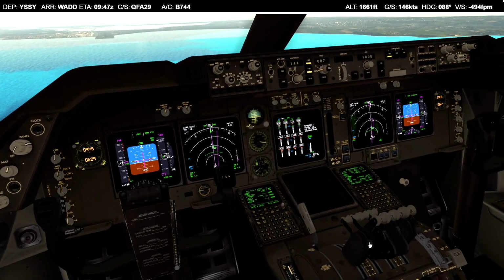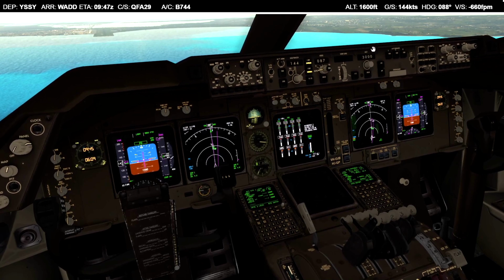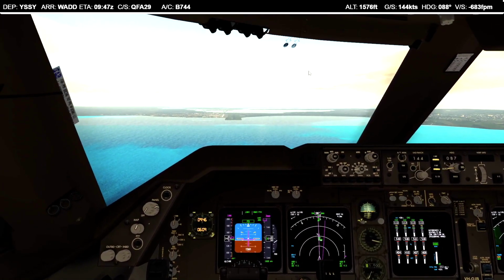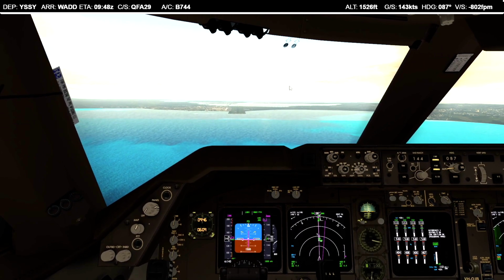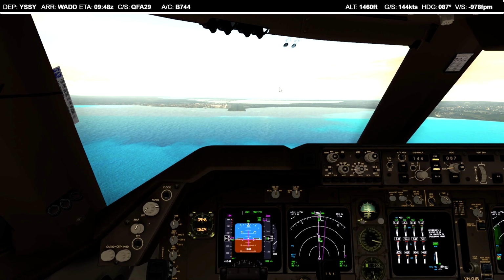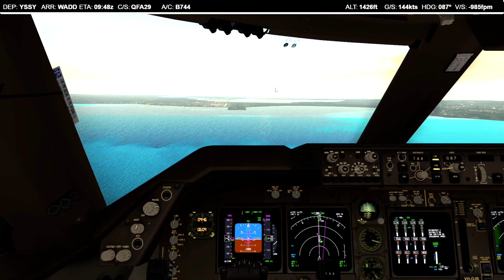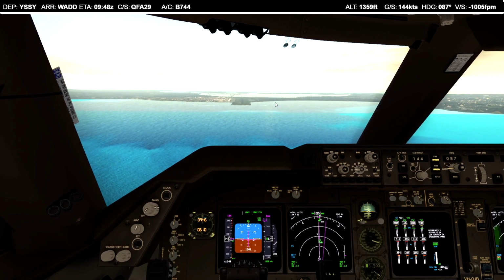Okay, let's take the aircraft then. My aircraft, go around altitude 3000 is set. Landing checklist. Speed brakes are armed. Landing gear is down and flaps are 30 degrees, light. Landing checklist completed. And now let's get down there.